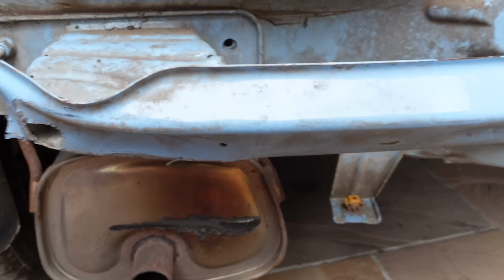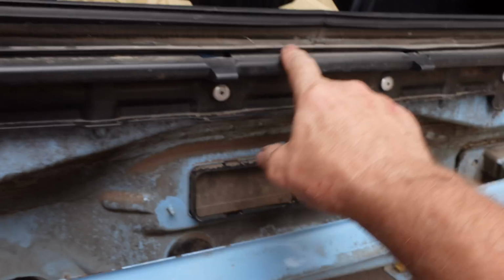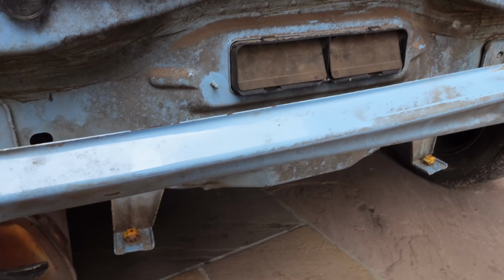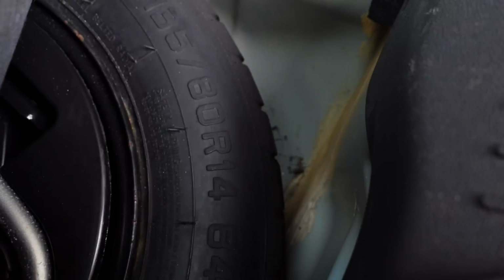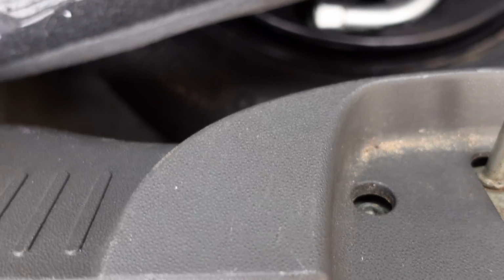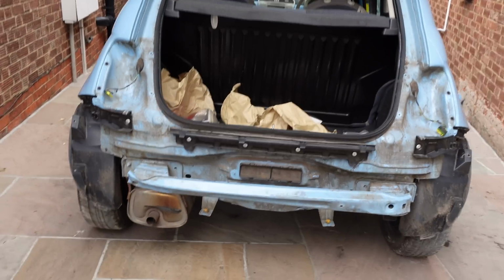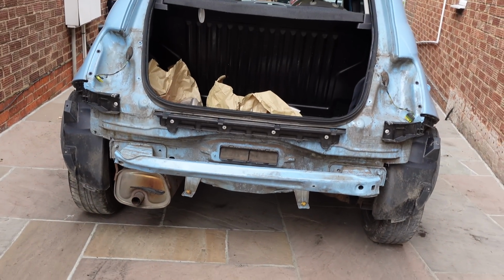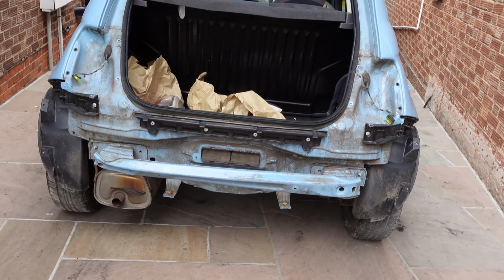So this obviously needs changing, but I need to clean it up properly. But this is all intact. And if you look in here, I'll have to get the spare wheel out and have a proper look, but as far as I can see, there's nothing being pushed in here at all. Absolutely nothing. So although it has potentially just about clipped it, it's not pushed it in as such. That's it. That's the damage.